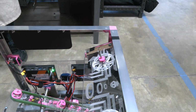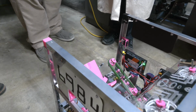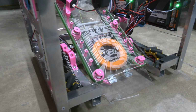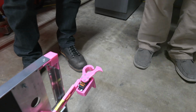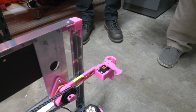Yeah, no, I really like this exchange that you guys have here. Looking at it so far, we saw it on the field a little bit ago. It seems to work great, and I can't wait to see more of it. So let's keep going to the wobble goal mechanism. We're going to be showing that off. Of course, there's a lot of 3D printing we'll be talking about a little bit, but can you tell me about the wobble goal mechanism that you have on your robot? How it functions, how did you come up with the design, that sort of thing?